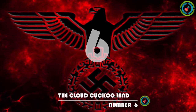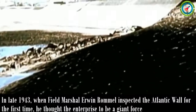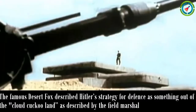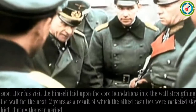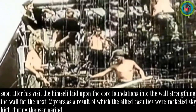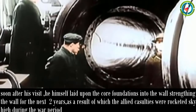Number 6. The Cloud Cuckoo Land. In late 1943, when Field Marshal Erwin Rommel inspected the Atlantic Wall for the first time, he thought the enterprise to be a giant bluff. The famous Desert Fox described Hitler's strategy for defense as something out of cloud cuckoo land, and soon after this visit, he himself laid the core foundations into the wall, strengthening it for the next 2 years. As a result, the Allied casualties rocketed sky high when they came up close facing the wall during the conflict.